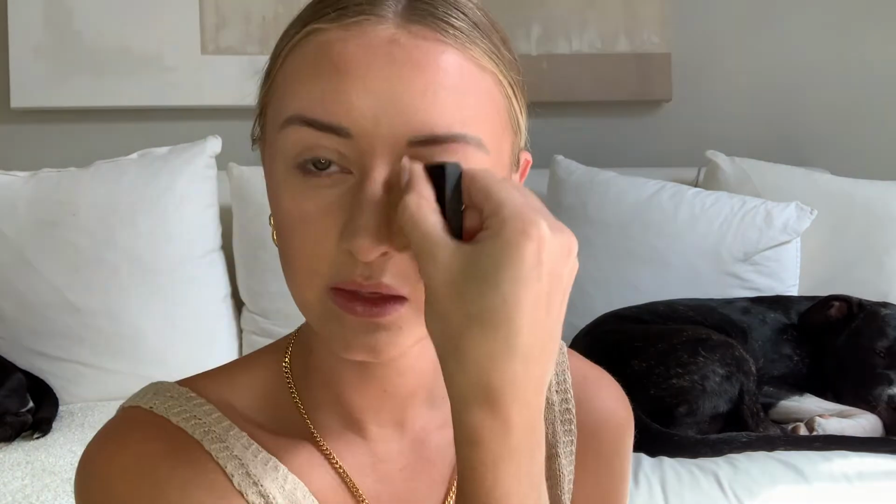So yeah, I like to do a little bit on my nose, and then I take a little bit more and I do like a kind of like a bronzy tone above my eyes.